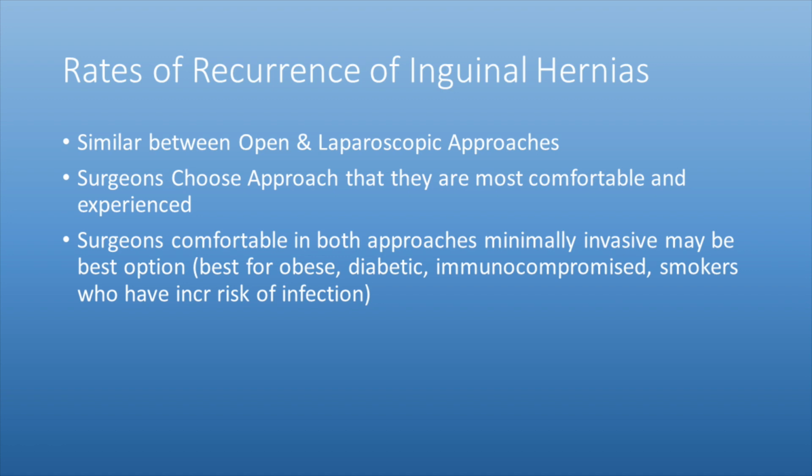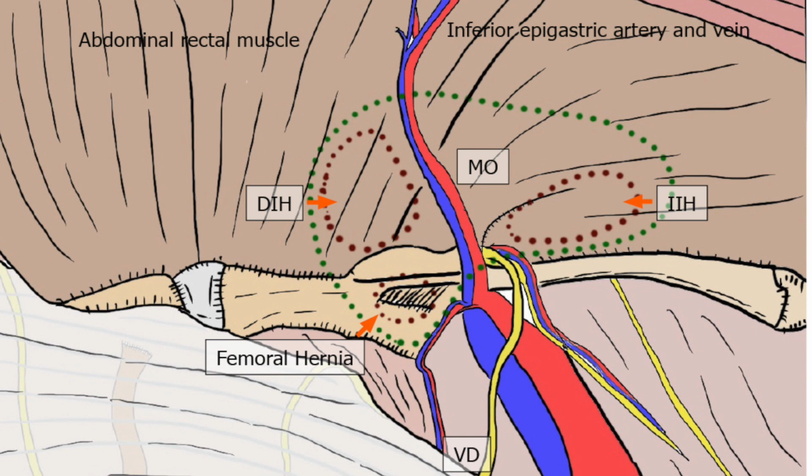I think if you really take a look at the robotic approach, there's a lot of advantages. You can get a closer and more detailed look at the anatomy because of the graphics within the robotic console. It's 3D and the pictures are much better. And looking at the anatomy, you can avoid certain pitfalls.